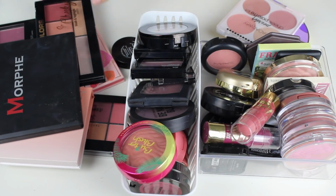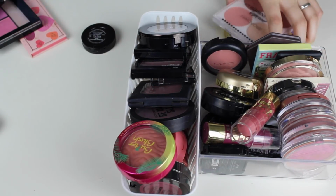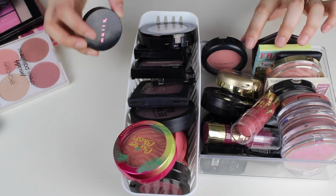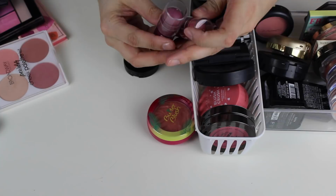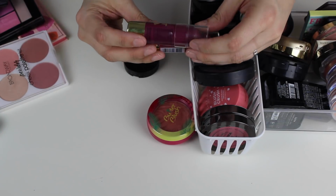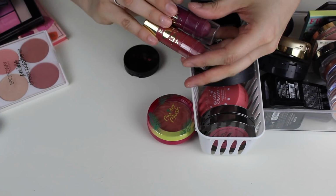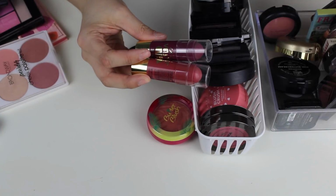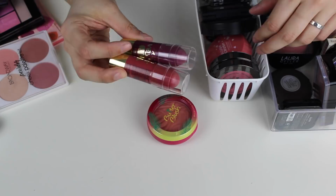Alright, so these are all of my palettes. I'm gonna move these over here for a second and focus just on the individuals for right now. I got like one little individual straggler over here. Okay, these two I know I'm going to keep. These are the LA Girl Velvet Blush Contour Sticks. I have two shades, Velour and Crushed Berry. I really like this for a cream blush formula, and I think these are the only cream blushes I have. So I'm definitely going to hold on to these.